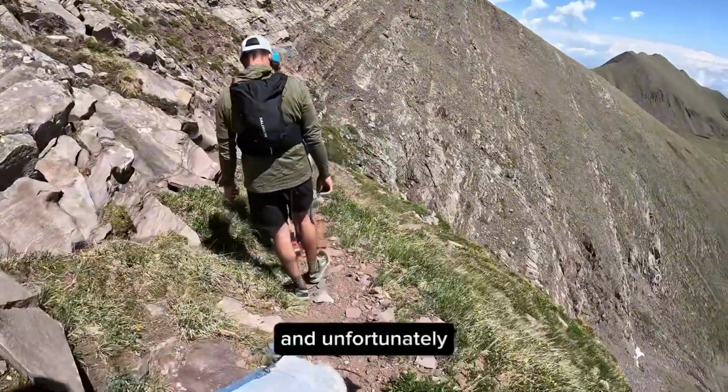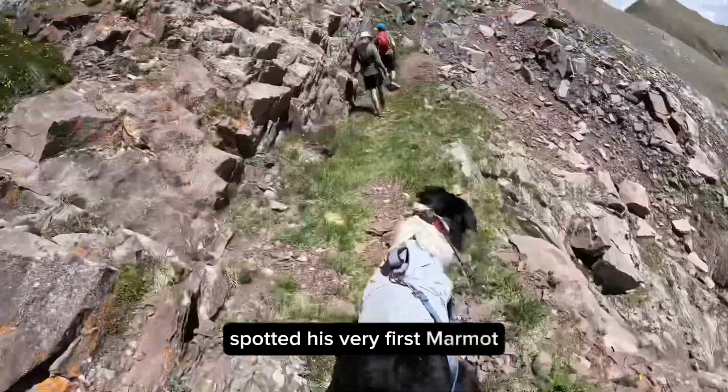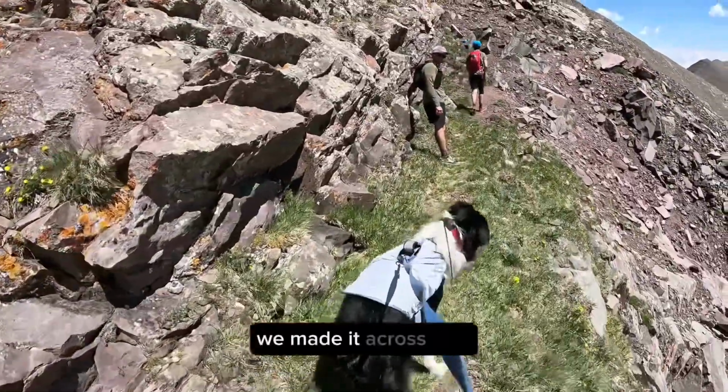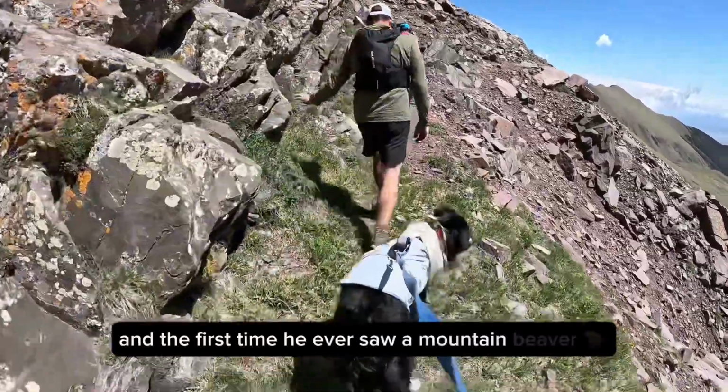And unfortunately, this is when a curious pup spotted his very first marmot. No worries though, we made it across safe. Just a curious pup, and the first time he ever saw a mountain beaver.